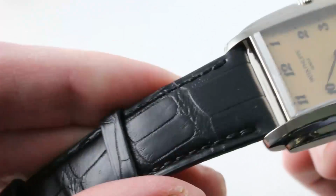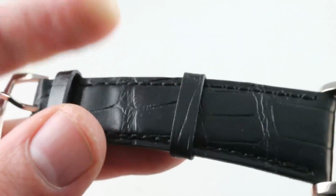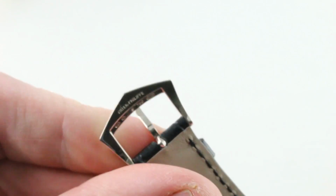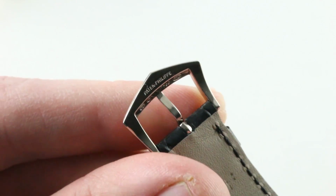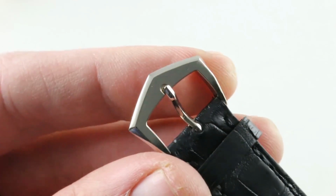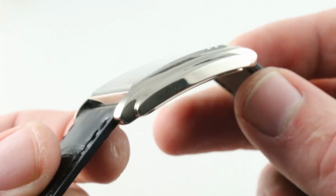Patek Philippe, however, giving you an unbolstered strap, sheer side, monotone stitch, calf on the bottom, gator on the top, but significantly reducing the outlay of material and specification by using a spade-style pin buckle rather than a deployant clasp. This is one of my few regrets with the Patek. Rolex did better. For the price of this watch, it should have been a deployant.